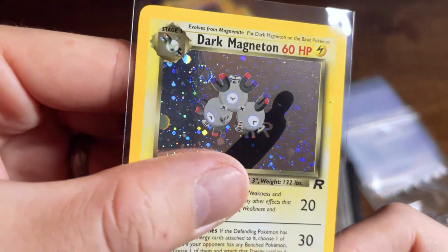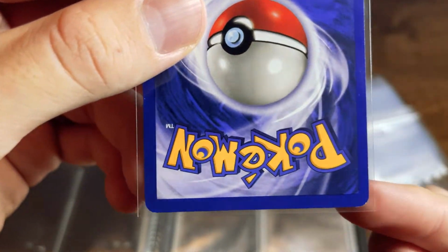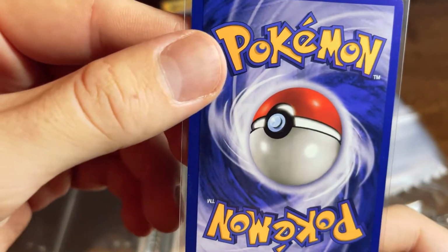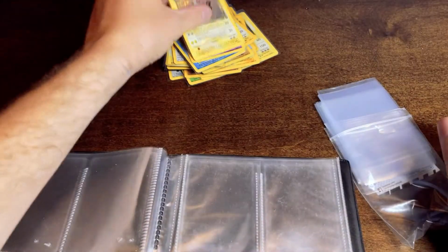Because I think that holo really had a chance at a 10, but those darn white spots on the back is really what kills it. I'd say there's like a 0.1% chance of that getting a 10.